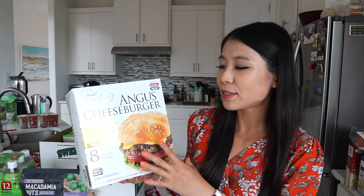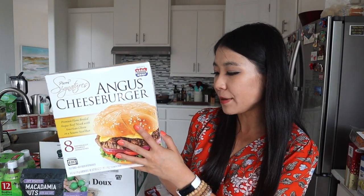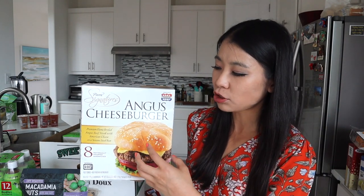And of course, my husband is a meat lover. He bought this Angus cheeseburger. It's from the frozen aisle. I'm a little bit suspicious. I was like, how is a frozen cheeseburger going to taste good? I don't know. So let me know if you have tried this, but it seems like this one is very easy. They're 8 individually wrapped sandwiches or burgers, and it's from the brand Pierre Signatures. With this item, I do want to say that there's quite a bit of fat, quite a bit of cholesterol, and quite a bit of sodium. I think the sodium is kind of okay. The Beyond Burger patty actually has a lot of sodium, which is something I noticed, but I actually really like Beyond Burger. I like the texture, which is something that other people don't like. Maybe it's just me, but my husband is going to give it a try, eat it for lunch.